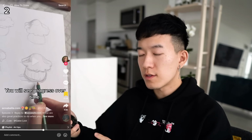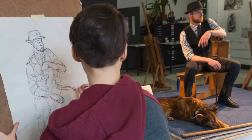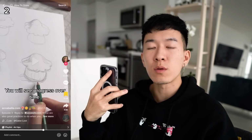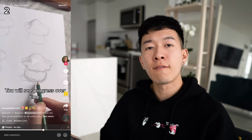Number 1 and 2, these 2 tips kind of go hand in hand because in order to understand how an object works, you have to study how it looks from real life or from photographs. You have to have something grounding your drawing in reality so that you have that reference. You understand what it's supposed to look like before you put it on paper. And point number 2 here is so important. You have to have repetition.